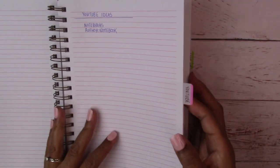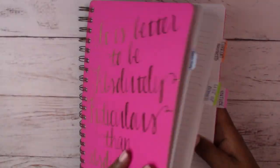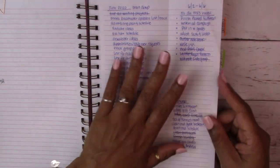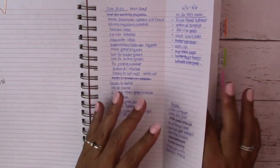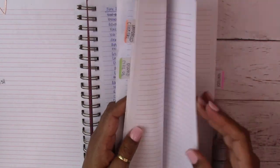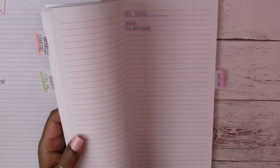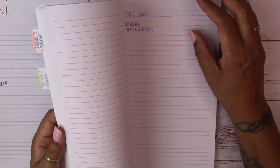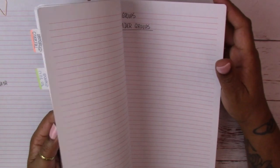And I think I was doing another section. Where did it go? Oh, maybe not. Maybe I'm thinking of another notebook. But anyway, pretty much it's just my day-to-day lists in here, and my to-dos for the day, and all kinds of random notes so that it's all together. I want to make another section for phone calls and emails and stuff like that that I need to get done.